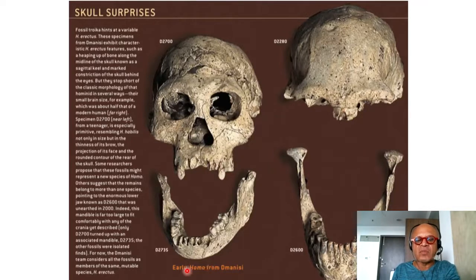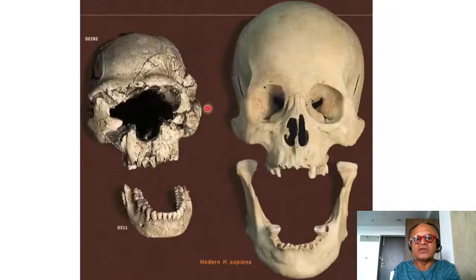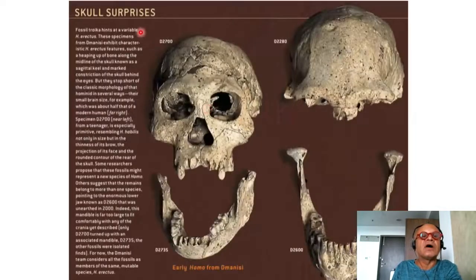So early Homo from Dmanisi. Here are two skulls, and here are two more. This is the modern Homo sapiens. Fossil troika hints at a variable Homo erectus. These specimens from Dmanisi exhibit characteristic Homo erectus features, such as a heaping up of bone along the midline of the skull, known as sagittal keel, and marked constriction of the skull behind the eyes. So you can see this. But they stop short of the classic morphology of that hominid in several ways.